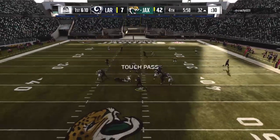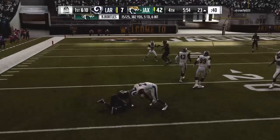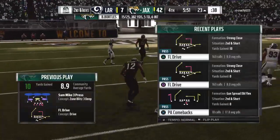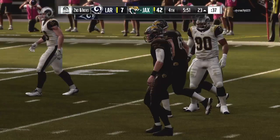Trying to shake off the interception. He'll look to throw. A throw left side, complete to his receiver, Westbrook. And he'll go down here right around the 23-yard line. 10 yards on the pickup there, and it'll be second down.